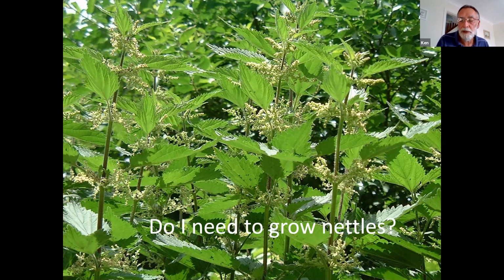We tried nettles in the BUGS project, nothing useful. And Jennifer Owen had nettles in her garden just by accident, and none of these butterflies ever nested in her nettles either.